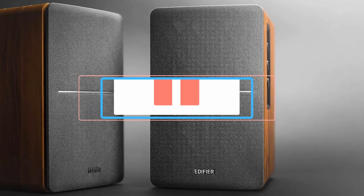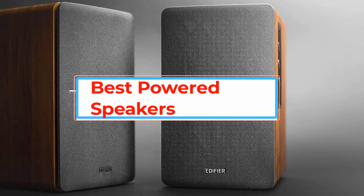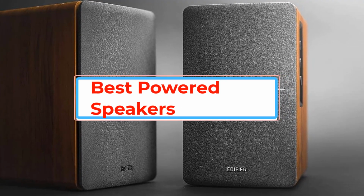Are you looking for the best powered speakers? In this video, we will look at some of the best powered speakers on the market.